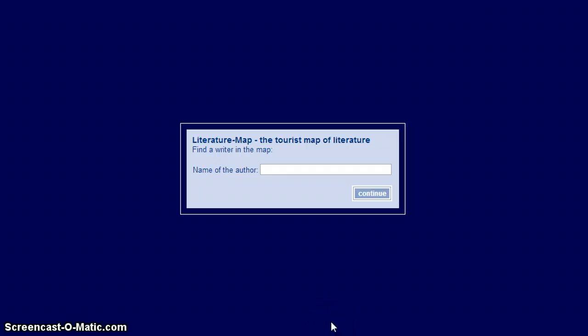So first is Literature Map, and this is the screen that you'll see when you get there. It's just literature-map.com, and what you do is type in the name of an author that either your student likes and you want to find them a book, or an author that you like and want to find other authors to fill your classroom library with. So I'm going to start with John Green because he's my favorite.